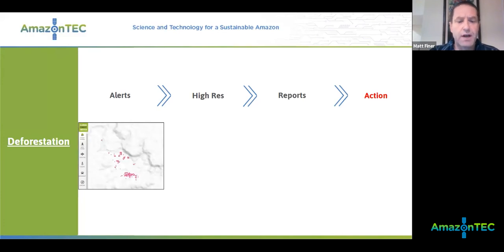It starts with early warning alerts. These are based on Landsat imagery, 30-meter resolution. These are early warning forest loss alerts, again based on pixel differences between the latest Landsat images. And they basically come up with pixels on the screen like this. And these are developed by the University of Maryland and presented on Global Forest Watch. And so we really spend a lot of time analyzing these alerts and trying to prioritize and identify the most urgent of the alerts.